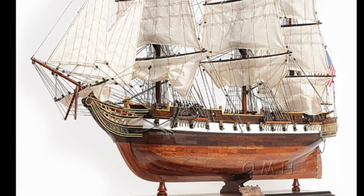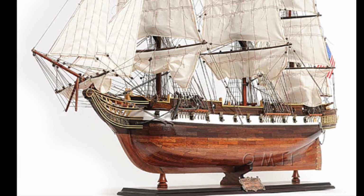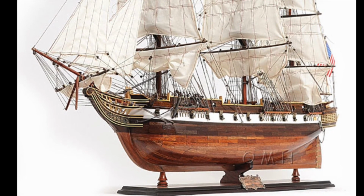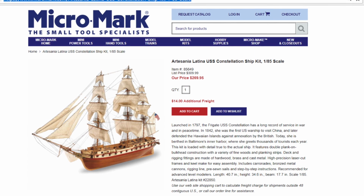There's a lot of information out there, and nonprofits that discuss the Constellation. It's been a very important model for scientific models and Micromark.